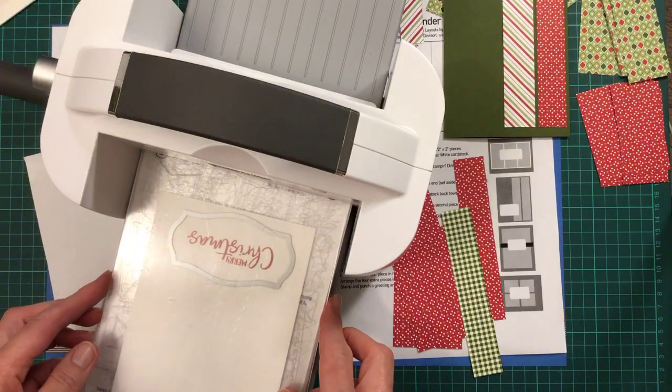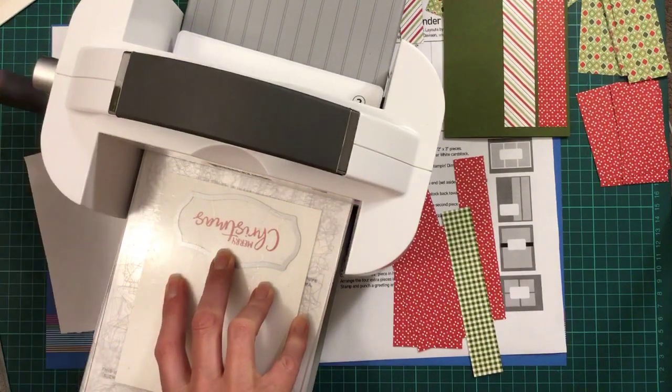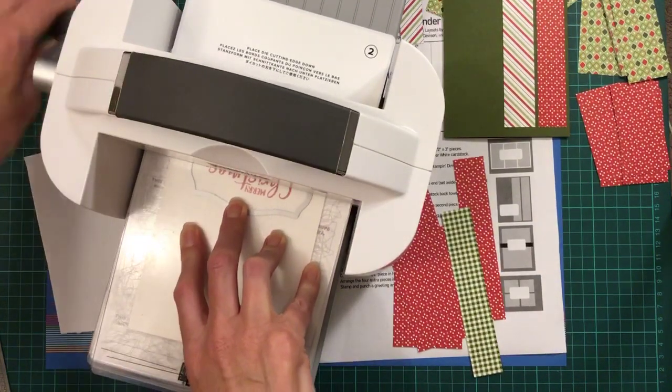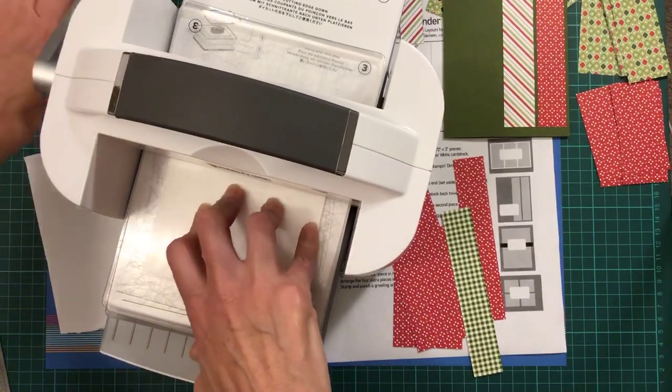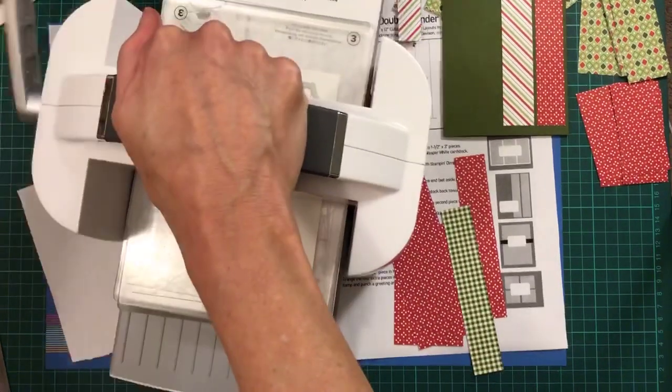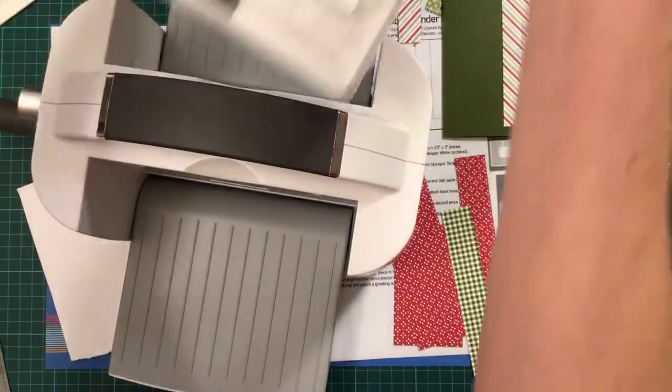I'm going to try and do it like this and see how I go. So I just push it, get it positioned, then hold it quite firmly and then roll it through. Now it might slip on here because I've got it on the table with paper under it, which isn't advisable. Bang, did you hear that? That's okay.